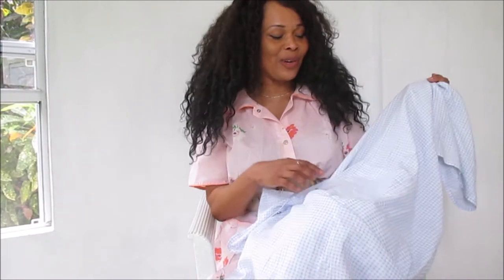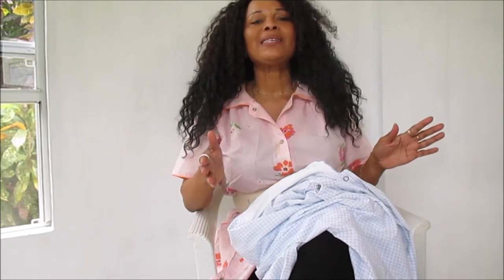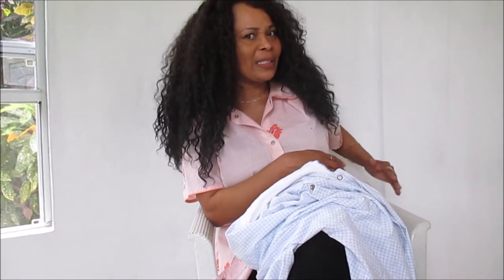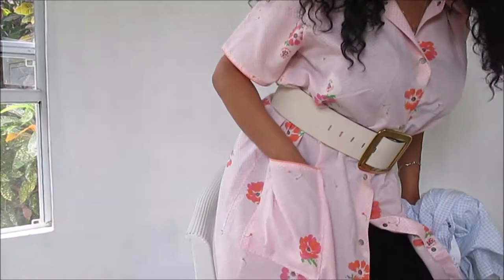This is another gorgeous piece, and they have pockets. They all came with pockets, with the exception of two, because they have been around for so long that a couple of them have lost one pocket, which I find strange. It's often on this side. This one doesn't have the pocket there, but it has the pocket right here.